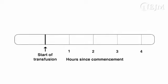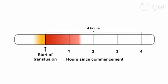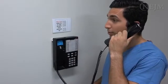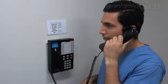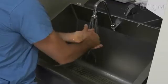Administration of a unit of red cells must be initiated as soon as possible, but certainly within 20 to 30 minutes, depending on institutional guidelines, after it has been received from the blood bank, and the transfusion should be completed within 4 hours after the blood bag has been entered or spiked. When you are ready, call the blood bank to have the red cells delivered to the bedside. When the blood is available, wash your hands and put on gloves.